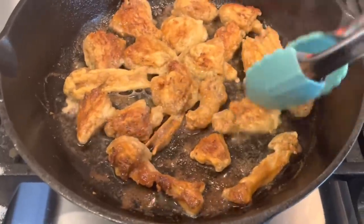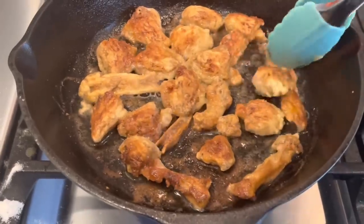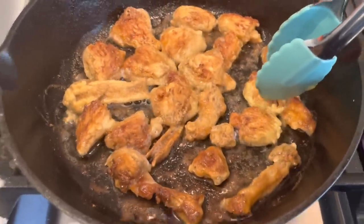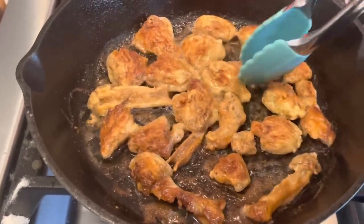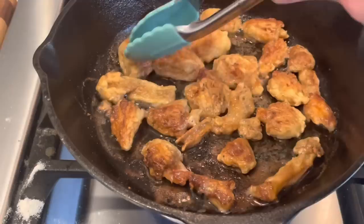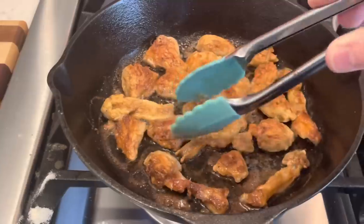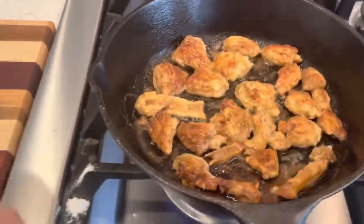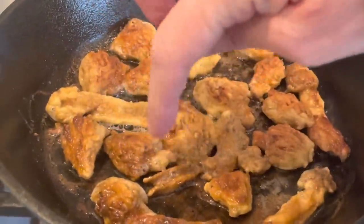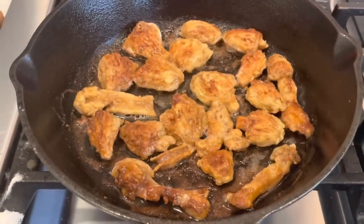You can see they're just turning more and more golden-y brown. And when you push on them a little bit, you can see they're kind of still a little bit mushy. But there's a really nice crunchy outside going on, which is really yummy. And then what happens is once you put the salt on them, the salt kind of hangs out in all the little grooves of the mushrooms, and the salt brings out the rich flavor of the morel.